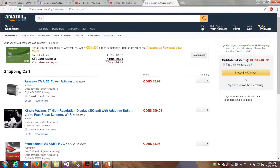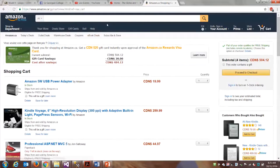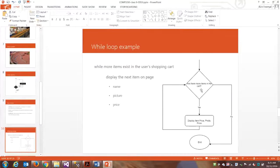When I click on cart, there's a decision that runs at the top of the page. It says, are there more items in this user's cart that we haven't displayed on the page? If the answer is yes, there's another item that we haven't shown yet, we're going to display that item, the photo, and the price, go back around, ask again, are there more items, and we'll keep going.